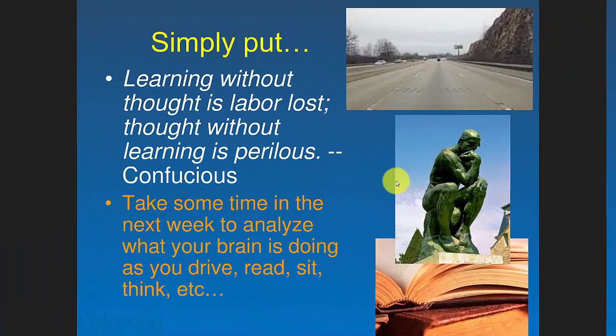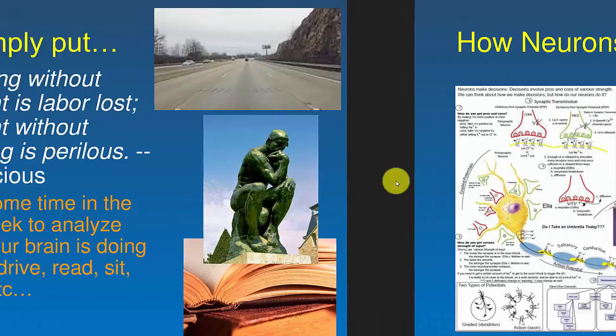So simply put, the reason I like the nervous system is we make tiny little decisions. In this section, basically, learning without thought is labor lost. Thought without learning is perilous. So what I mean by that is here's a section where you really get to try and put things together and have it make sense. If you only try to memorize the facts, it's pretty boring. But the nervous system allows you to have lots and lots of aha moments, that kind of intrinsic motivation, that aha moment inside of you that says, man, learning is fun when you get to these moments where it just comes together and you're like, I feel freaking brilliant. There's a lot of that in the nervous tissue.